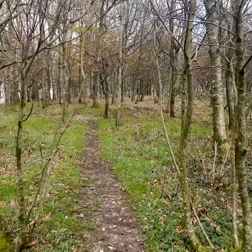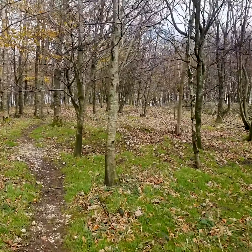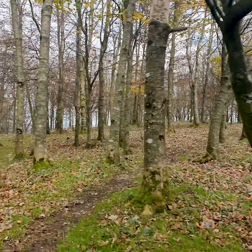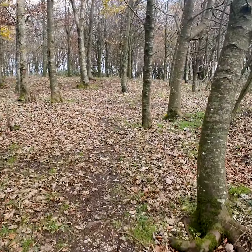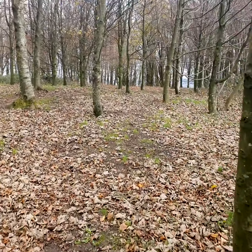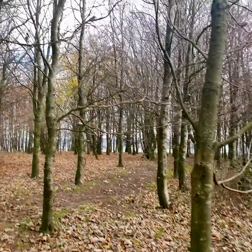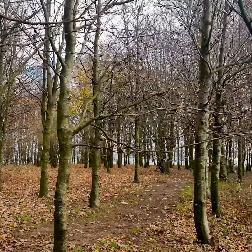See, as the clouds come in and later on in the day as the light fails, you can see why it's quite a spooky, haunted place. And here we are again at the site of the two temples.